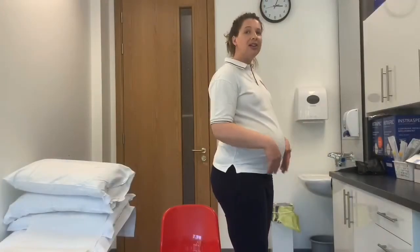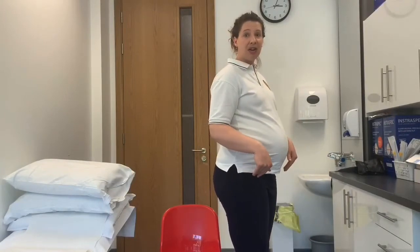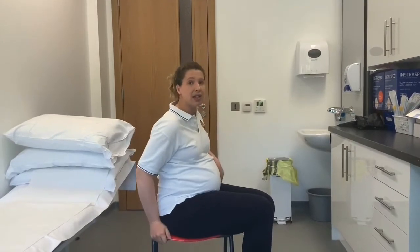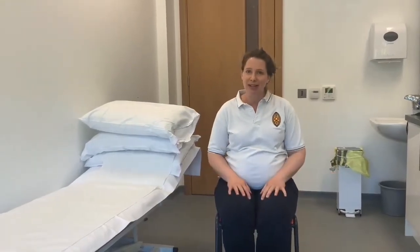Once you're out of the car, you need to think about getting back into the car if you're going on a return journey. So again, think about coming back down onto the seat, keeping the legs together, swinging yourself back round. If you've got that plastic bag underneath you, make sure you take it out for safety reasons.